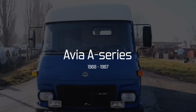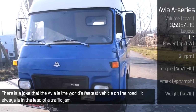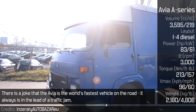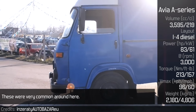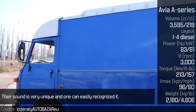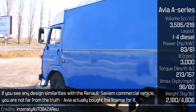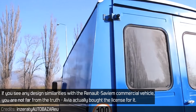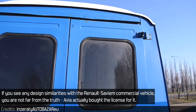Avia A series. There is a joke that the Avia is the world's fastest vehicle on the road. It always is in the lead of a traffic jam. These are very common around here. Their sound is very unique, and one can easily recognize it. If you see any design similarities with the Renault Savien commercial vehicle, you are not far from the truth. Avia actually bought the license for it.